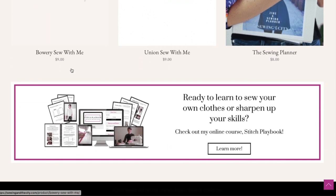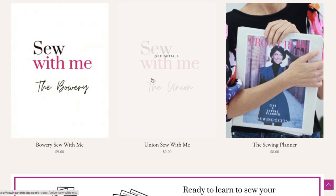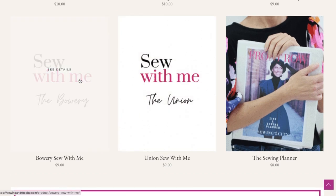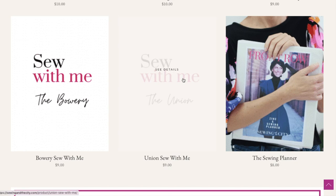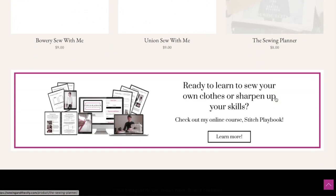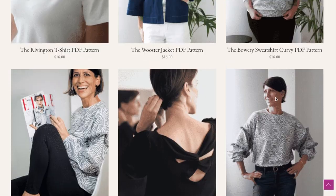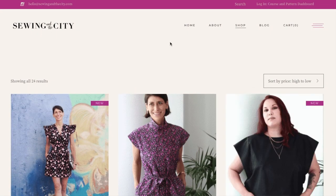Everything else is classes and Sew With Me's that she's charging for. That's interesting. I've always wondered when that would happen and who would be the first to do it. It looks like it's her. Because these things take time, guys. I am with her on charging for them. It takes a lot. And then she has a sewing planner as well. All right. So, that is Sewing and the City.